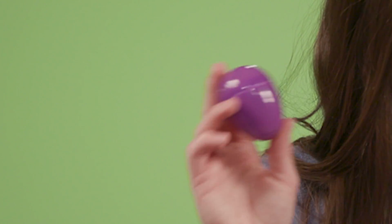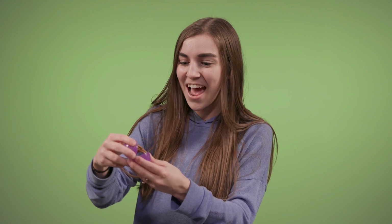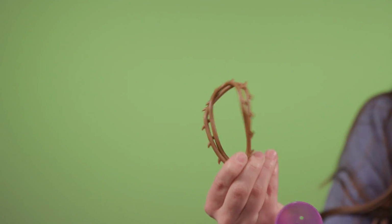Yes! All right, friends. What color is this Easter egg? You guys are so smart. It's purple. Let's see. Do you guys hear anything? Okay, friends, I think you're right. I think there's something in here. Should I open it and see? All right. What is this? It's a crown of thorns. They put a crown of thorns on Jesus' head. It hurt really bad. Can you guys say, ouch?